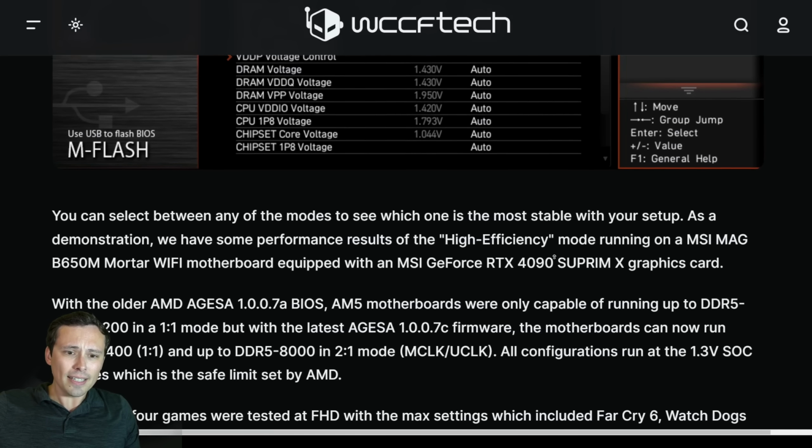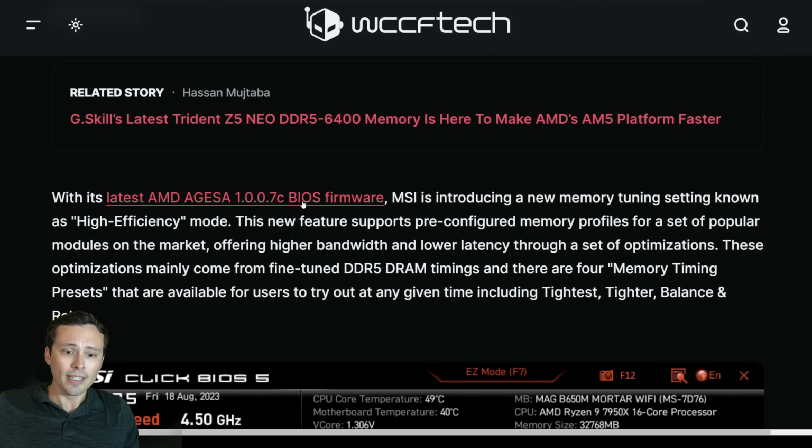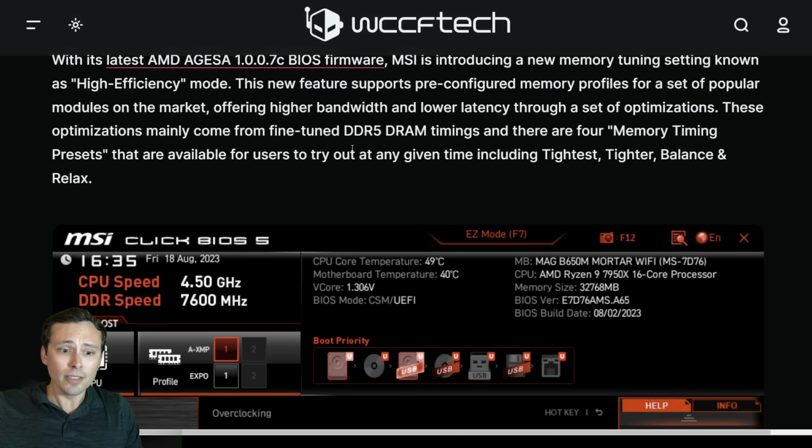But really, I think this is taking advantage of the newer AGESA firmware that most motherboards are updating to, which are allowing higher frequency, things like that. So anyway, looks neat. Like I said, stay tuned.